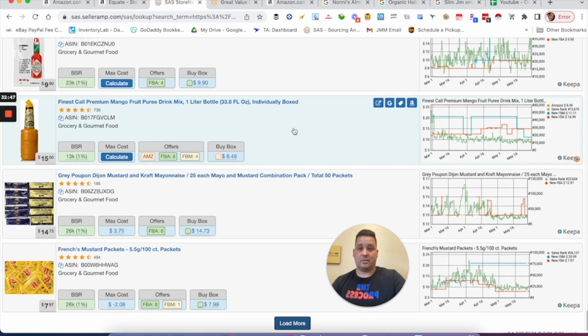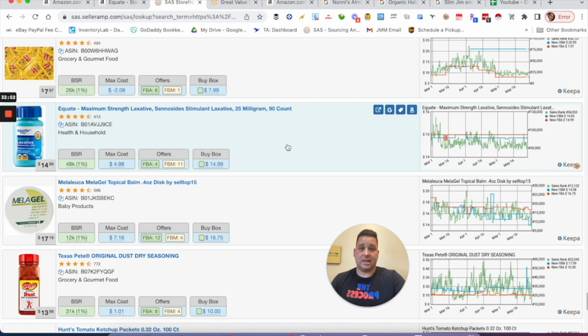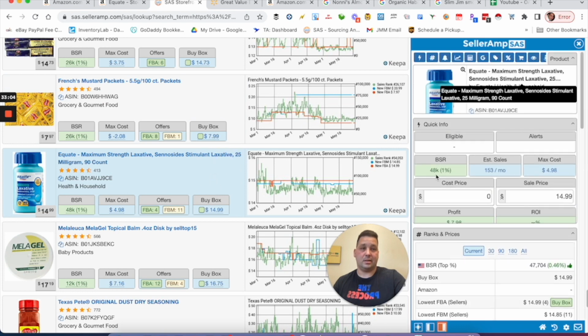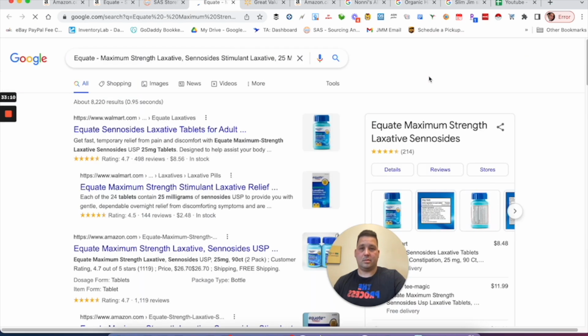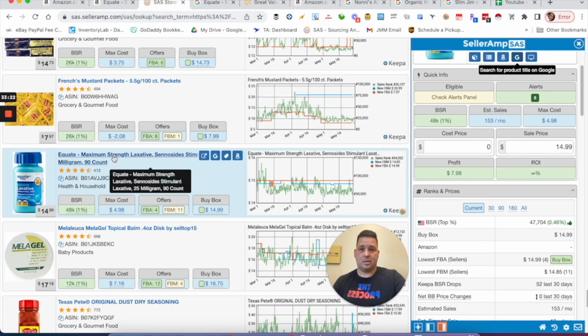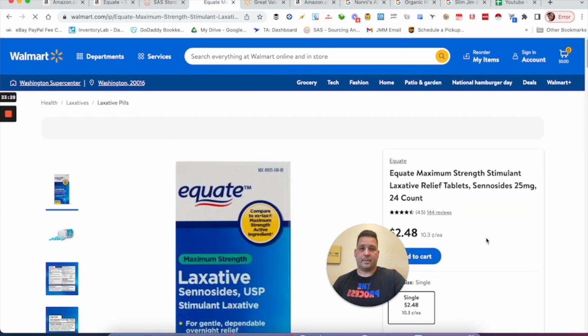$14.99, a 90 count. I have to grab this for $4.98. Let's see, it might be possible. Ooh, so if this were to happen, you could just re-click on it. Not a big deal. Let's see. Ooh, 850. What is going on here? Maximum strength. Maximum strength. All right, let's see what we got here.